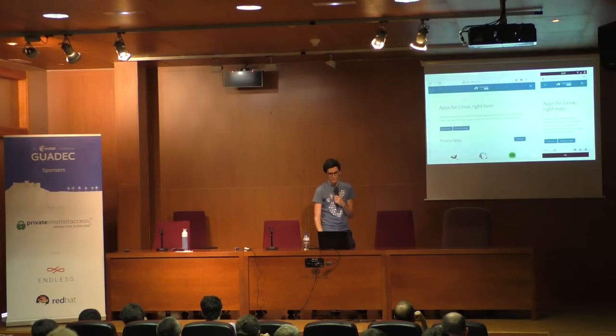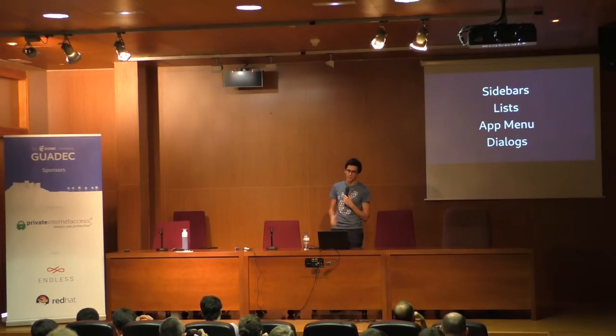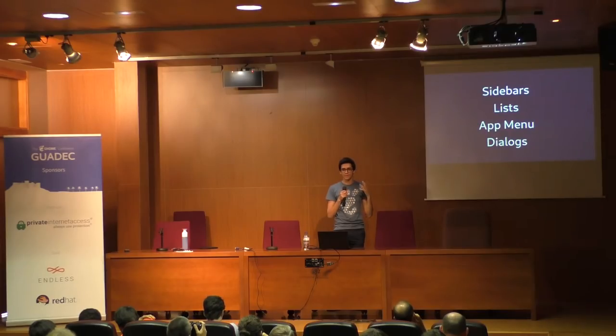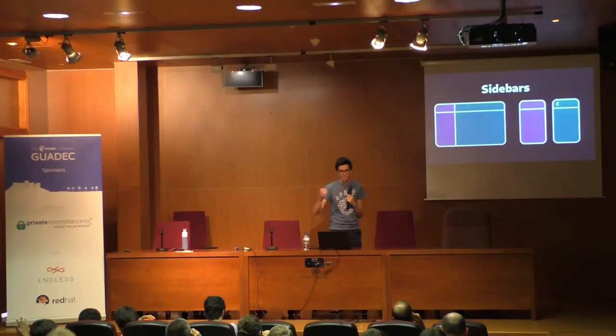Now, not all the apps are going to be so simple, and there's a number of patterns that require some consideration. These are the main ones that I want to talk about. There's more, but I think this gives you an idea of where we're going and how we think about this. I'm going to go through these and explain those along with some examples.